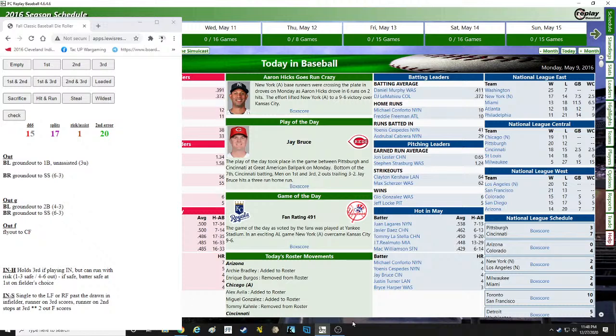The National League, Washington, 25-7 on the season. They are the only team in the league that has single-digit losses. They've only lost 7 games so far. They are a powerhouse to be dealt with. That is for sure. They are already 7.5 games up on the Mets and 14 up on Philadelphia.